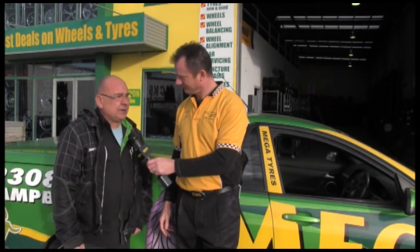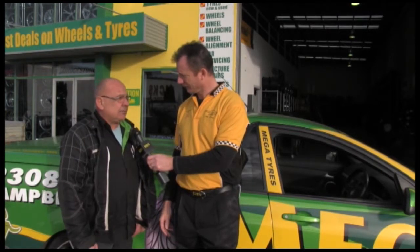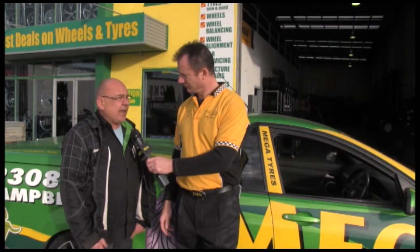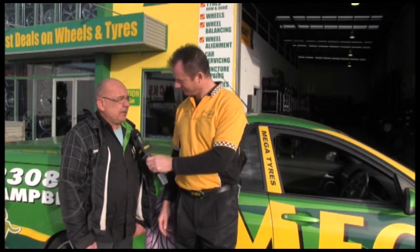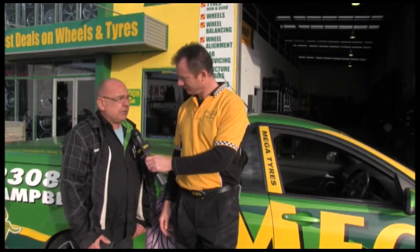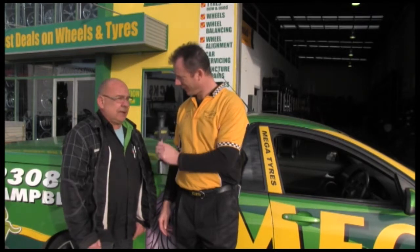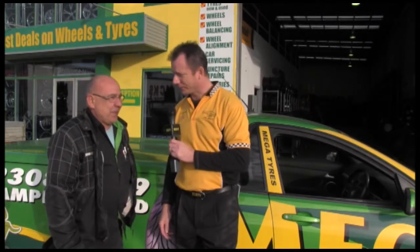Mega Tyres, well, we opened the store 6 years ago. There was nothing here, and we've grown the business in 6 years. We get a lot of customers from all over the place. They come from Heathcote, they came from Benalla, everywhere, and mostly our locals, of course. All right, and the local being? The locals in our area, which is Craigieburn, Roxburgh Park, Faulkner, Camberfield, all those local areas. All right, mate, no worries at all.